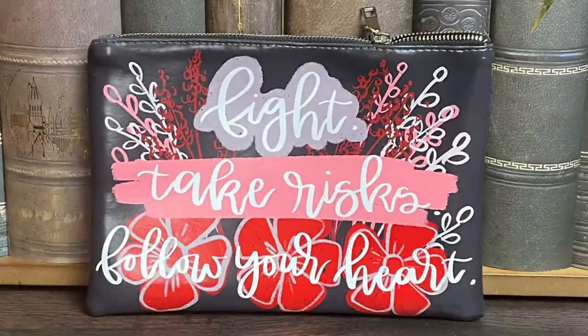That says fight, take risks, follow your heart. And we even have a little charm of the owl. Somebody told me years ago the name of the owl and I done forgot again. I want to say Errol, but I know that's wrong. I can't remember the name. But yeah, you can never have too many zipper pouches.